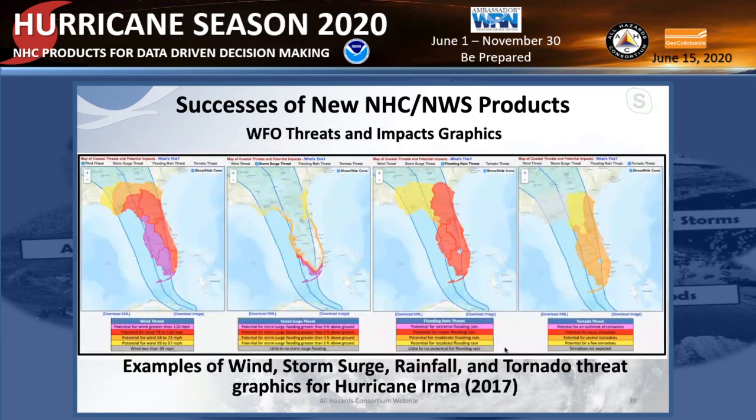We also have local National Weather Service Forecast Office hurricane impact graphics. And these are getting down to that more community level scale that are, again, showing the potential impacts for the various hazards, wind, storm surge, flooding rain, tornadoes, that, again, are consistent with the NHC forecast, but a little local additional detail provided here by the local forecast offices.